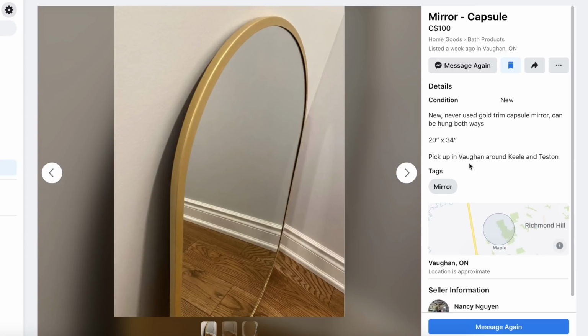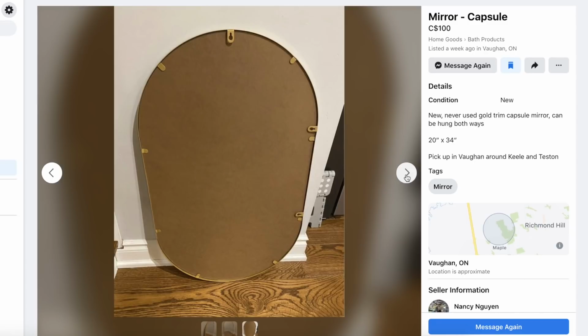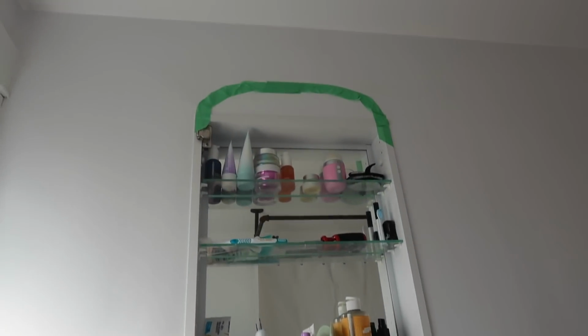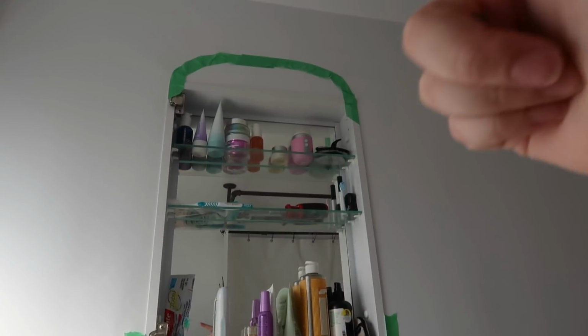I have 2 mirror choices. One's a mirror I already have. It's an arch mirror, but most of my design picks show an oval pill-shaped mirror, and I found the perfect option for this on Facebook Marketplace. So Michael is going to pick it up pretty much right now, once he's done work. So I don't have the mirror right this second, so let me just show you. I ended up taping the shape. As you can see, it's the perfect shape, but it's also a bit longer, which I like.